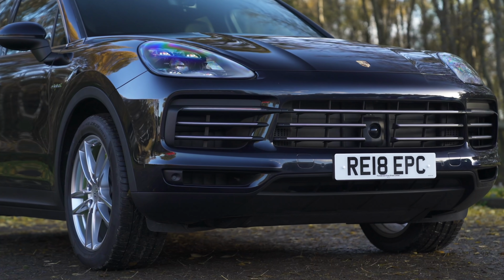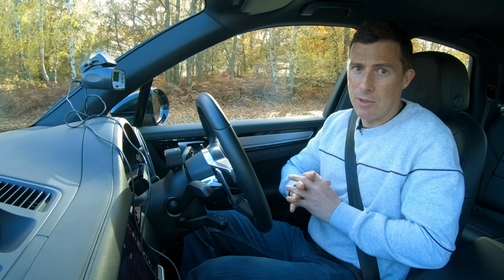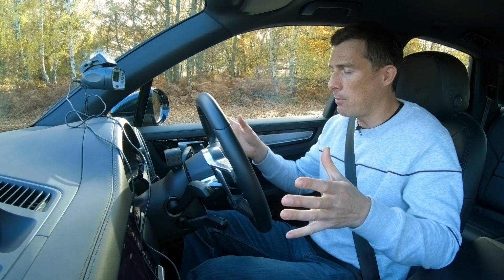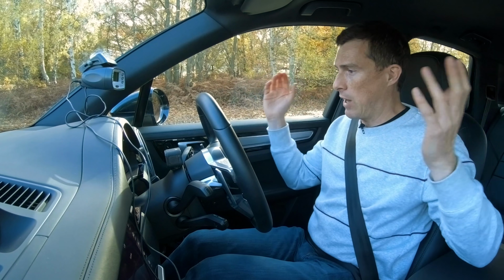Now, it has an electric motor mated to that same 3-litre V6 turbo from the normal Cayenne, and combined you have 460 horsepower. And according to Porsche, it should be capable of 0 to 60 in just 4.7 seconds. I've got my timing gear here. I'm going to launch the car, see what happens. Let's see what we get.